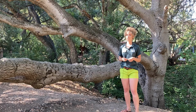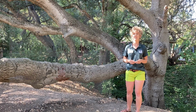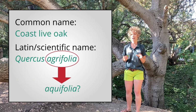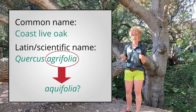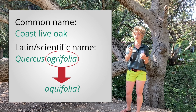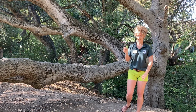The coast live oak is interesting because its scientific name is Quercus agrifolia. There's some speculation, though, that that was actually a mistranscription, that somebody had looked at a word that was written and wrote it down incorrectly. The word agrifolia really doesn't mean anything, but I'm going to come to the camera and show you its leaf and tell you why there's speculation that it was named incorrectly.